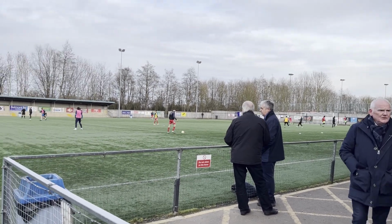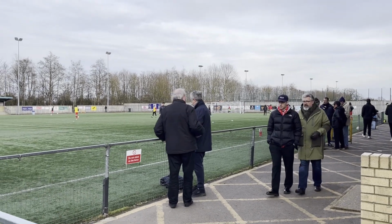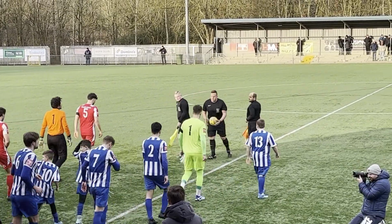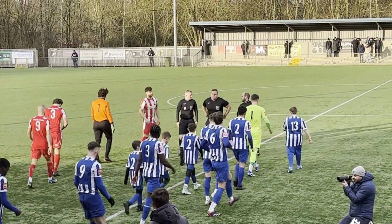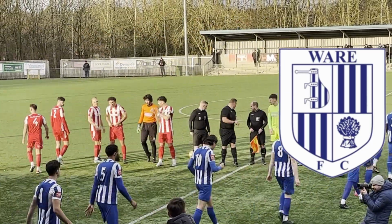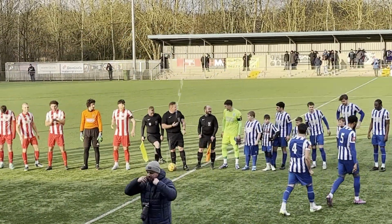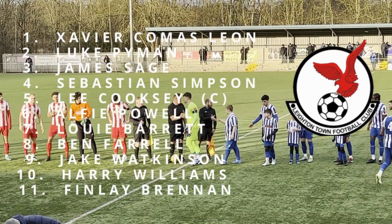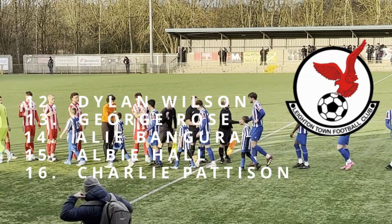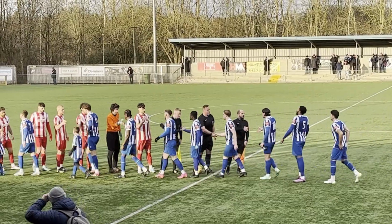Before we get on with the highlights of today's game, let's have a look at those two team lineups. Michael Toner, Echo Hoka and Matt Walsh. As far as Leighton Town are concerned, they've got Xavier Comos Leon in goal, Luke Pyman, James Sage, Seb Simpson, Lee Cooksey, Alfie Powell, Louis Barrett, Ben Farrell, Jake Watkinson, Harry Williams and Finley Brennan. And on the bench for the visitors, Dylan Wilson, George Rose the goalkeeper, Ali Bangura, Albie Hall who's now back with the club, and Charlie Pattison.